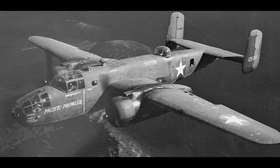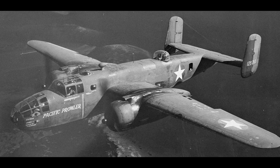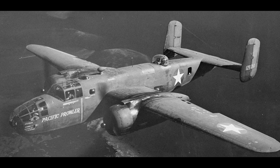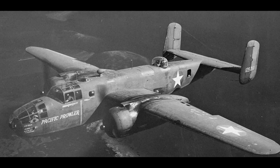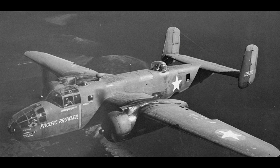The next block of 150 bombers was known as the B-25C-10. They came equipped with a modern radio compass system capable of receiving remote navigation signals. They were also fitted with a much stronger cabin heating system and far more precise bomb sights.